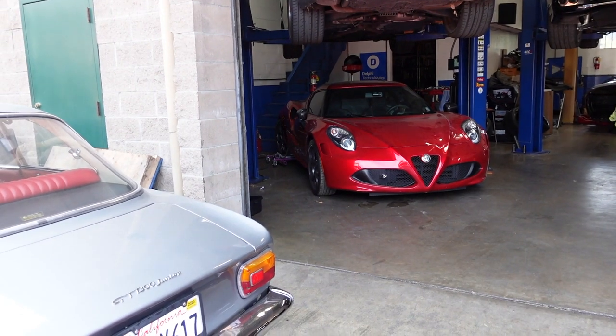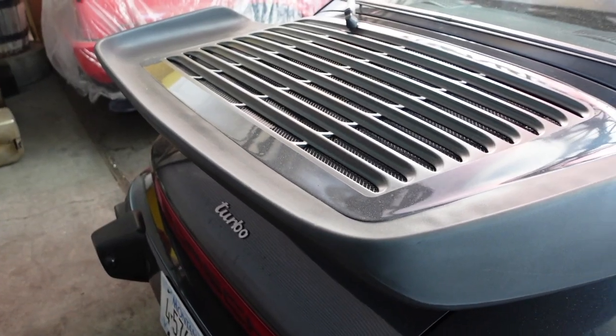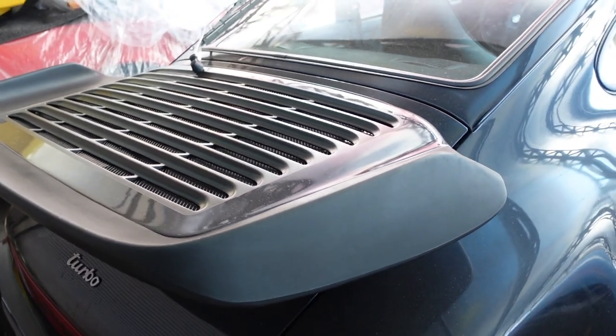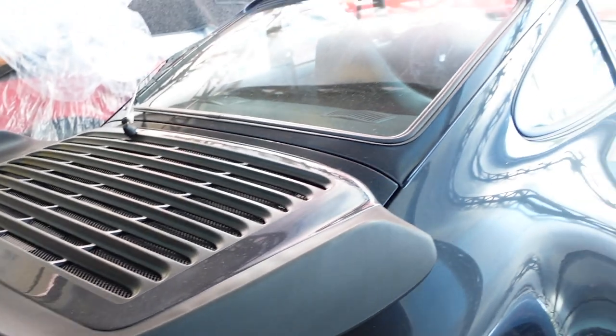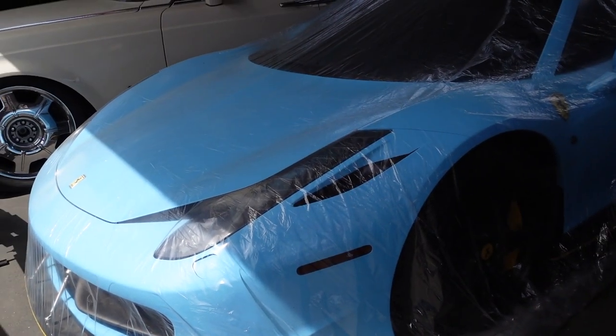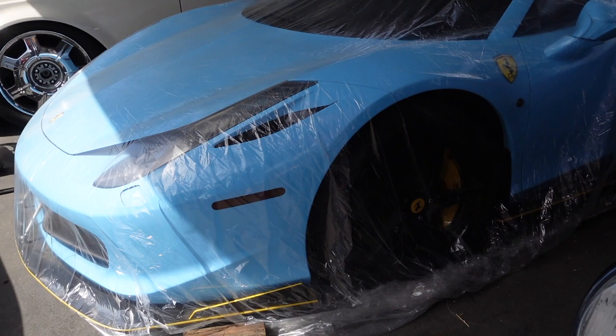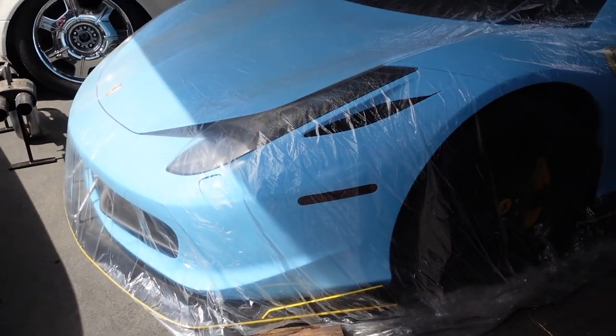Some parts are in, and they're really confident she'll be up and running in no time. Look at the tail on this whale. The turbo from Montana. Ooh. And this Ferrari right here. Yeah, check out the color. It's not one of my colors, but I think I would keep it like this. Call me crazy, but I think it looks good.